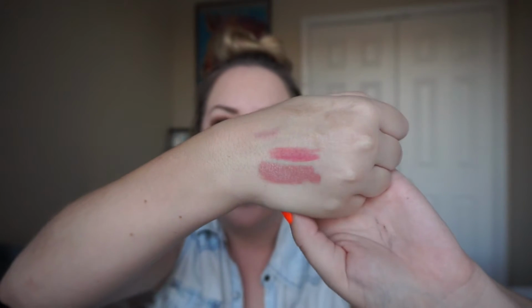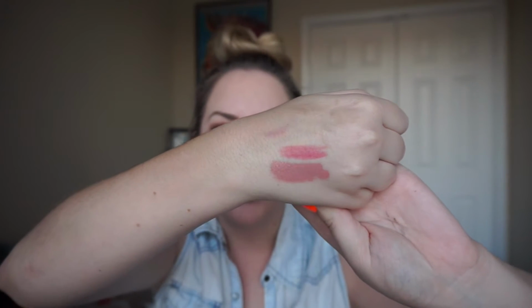If you are pale and you've used more browner tone nudes, you know exactly what I'm talking about, and this is more brown toned, darker, but it's still gonna look absolutely gorgeous on your skin without being too dark of a nude color.